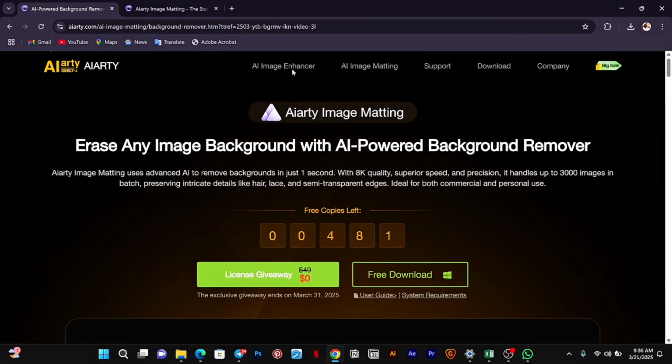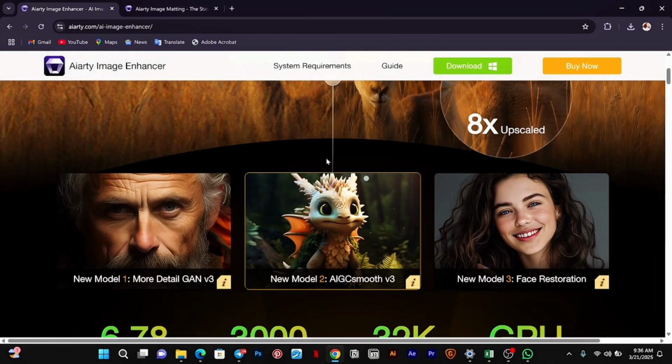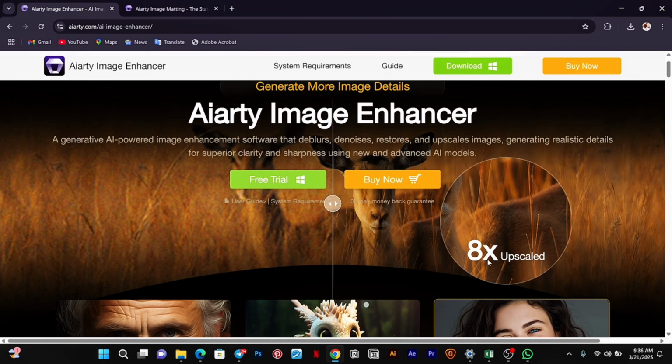If we scroll up and click on this AI image enhancer, you get to see what this software is about. This enhances images up to 8 times upscale. Look at this. This is crazy. This is so crazy.